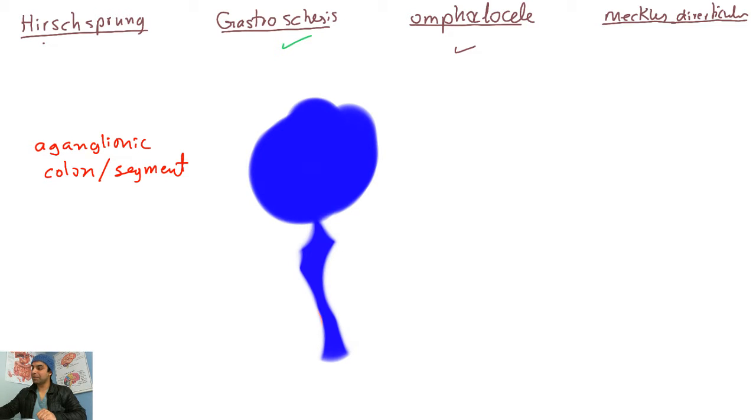I don't know, I'm just making up stuff. Anyhow, so now there will be obstruction. There will be failure to pass stool for this baby or child.